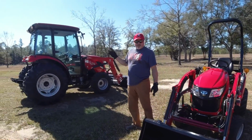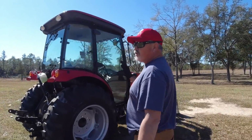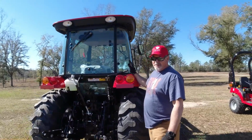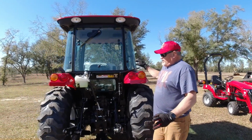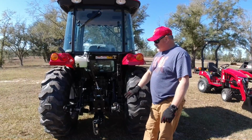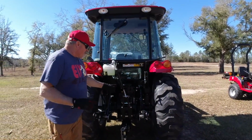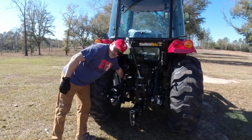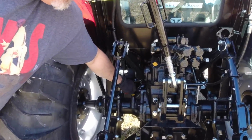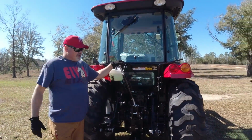Let me tell you just a couple things about the 574. One, the cab is a lot roomier than what I expected. That's a crazy big cab, huge. It's pretty nice. There's a couple things I already like. I like this outside lever to raise and lower the 3-point hitch. And also, I'm not a fan of sight glasses, so this one's got a dipstick to check your fluid levels. No sight glass, but I'll go more into a walk around in a couple days.